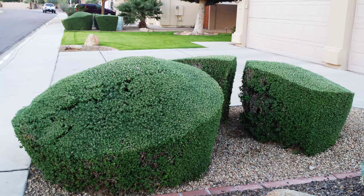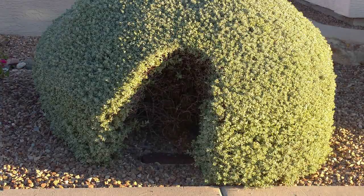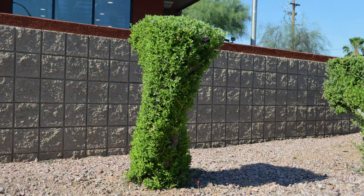Sadly, many people seem to think that this wonderful shrub is at its best when it's sheared into a bizarre array of geometrical shapes, such as in these examples. Please don't ever do this, or this, or this.